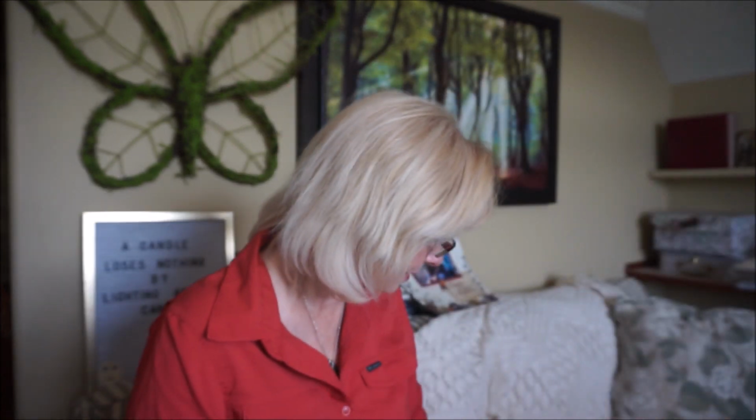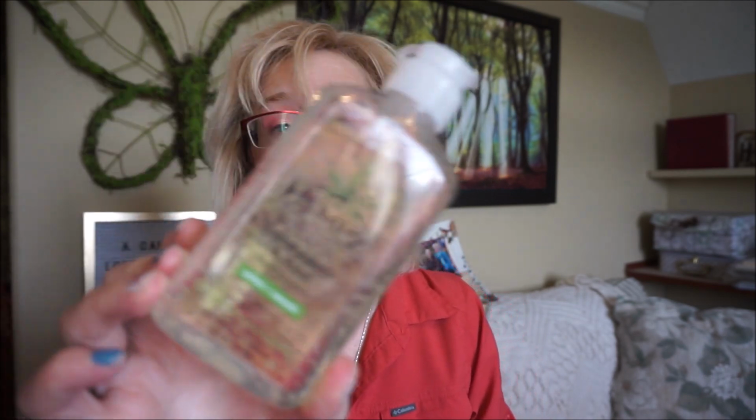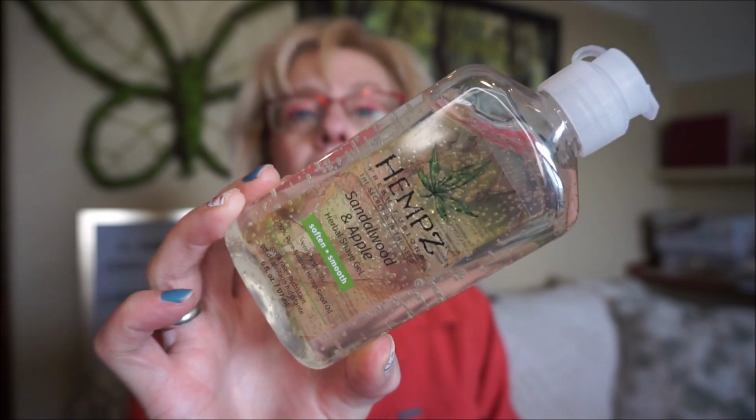but it does really smell nice. And then I did get the Hemp Herbal Shave Gel, Soft and Smooth. This is in sandalwood and apple also, and I used this a couple times. So this is like a gel slash oil. I kind of think I prefer just straight up oils instead of the gel form. But yeah, it did give a very close shave, no nicks or cuts, and it did moisturize quite nicely. And yeah, that's the sandalwood and apple scent also.